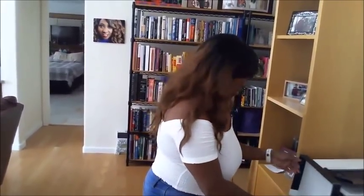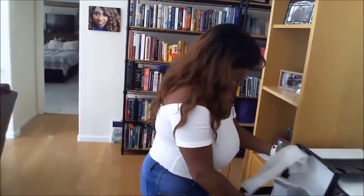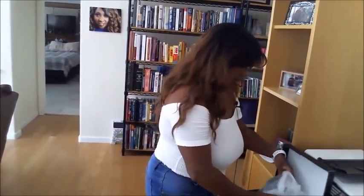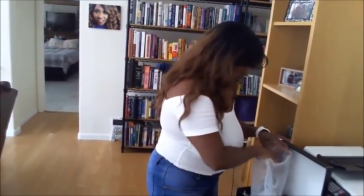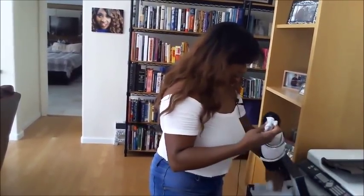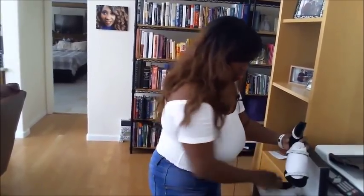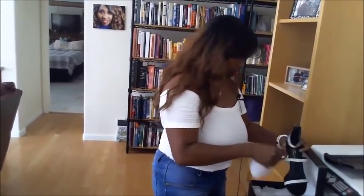Now, these were a steal. These are dress-up shoes. I love them. And these have the little rhinestone look to them. These are really nice for dressing up. Take this off so you can see it. And the heel, it's not too high.